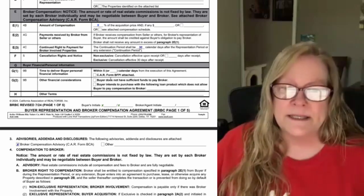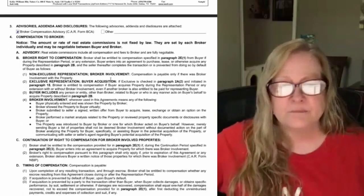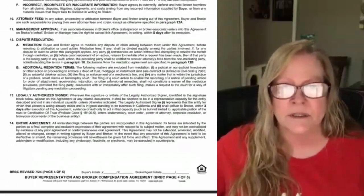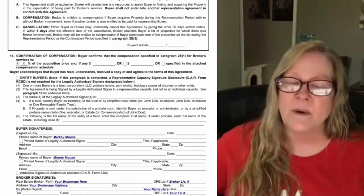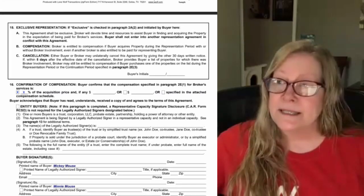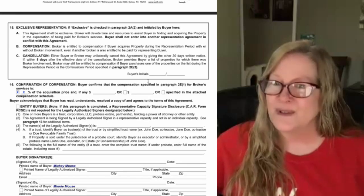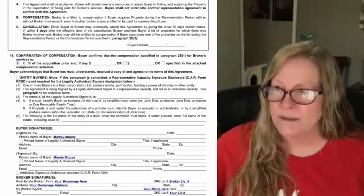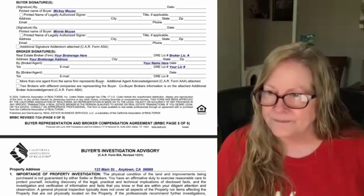Okay. So basically, as you're going through this, you're explaining each thing. Then the rest of this just explains everything that was in the grid. You don't have to go through that in detail. But coming back to the bottom, remember, this is an exclusive representation, so you'll initial here when I send this over for you to sign electronically. And this just confirms that my fee is 3%. Okay? And then you give it to them to sign.